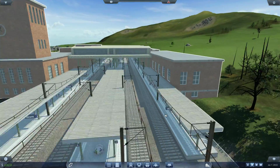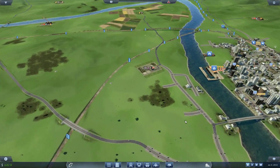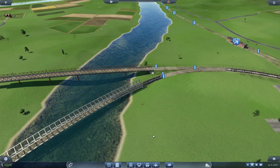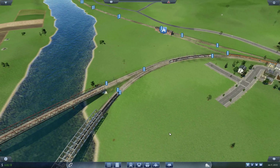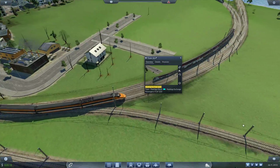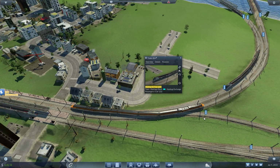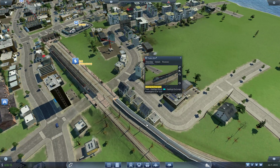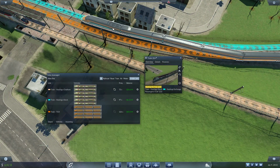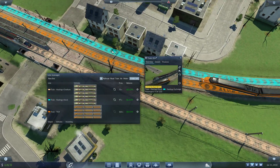That one is... Oh, wait a minute. Pause. I might have wrecked a couple of trains. Let's go and check if anyone's stuck. Unpause. Yeah, look at that one. Look at that one. They're waiting on each other. So this one is waiting for... I don't know who. But... Wait a minute. Why is this TGV train over here? How the heck did you get there? Shouldn't it be crossing there?